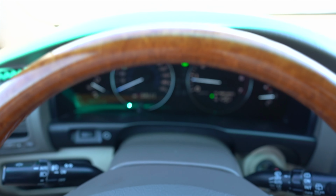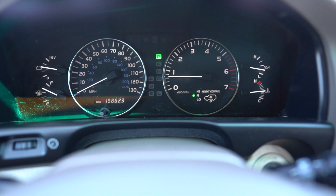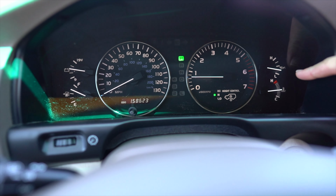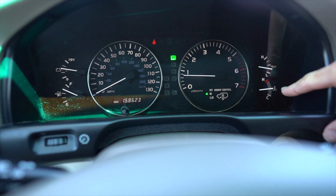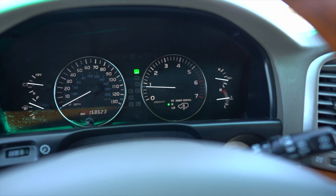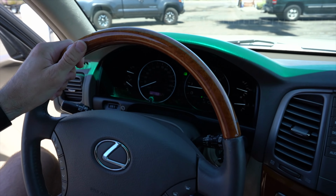All right, so here's the dash, and it looks like it's got 158,000 miles on it. You've got a voltmeter. I like these analog gauges. They're just easy to read. I mean, if you're off-roading, you really want to know quickly if your oil pressure or temperature is going up or down. You've got height control, auto rear view mirror, glasses holder, dome light, passenger dome light, garage door opener. You have dual shades.